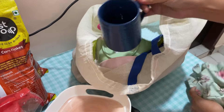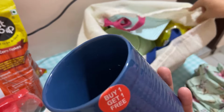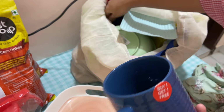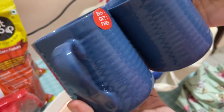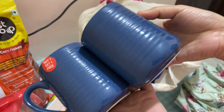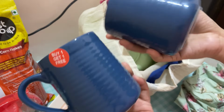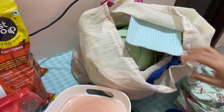And the next thing that I got is this set of glasses. It was actually buy one get one free again. This one cost me around, I think, 100 or 110 rupees. I got one free. So yeah, worth the price, because of course the quality is also very good. It's not that cheap. Once you touch it, it feels like a very expensive product.